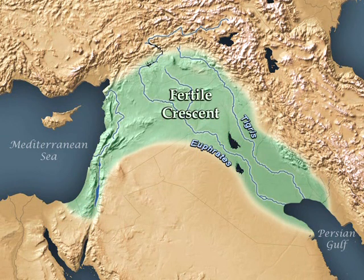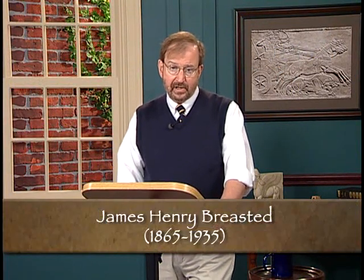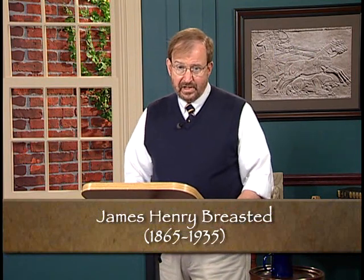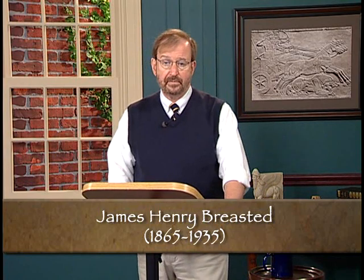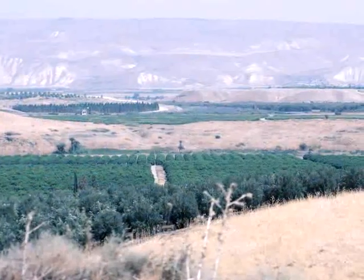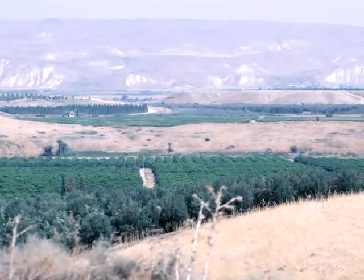The term Fertile Crescent is actually something of a misnomer. It's historical, not geological in origin. It was coined in 1916 by the Egyptologist J.H. Breasted as a label for the regions where agriculture and civilization arose. For the most part, the soil in these areas isn't really very fertile.